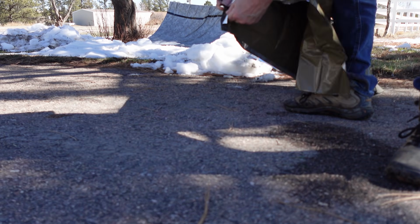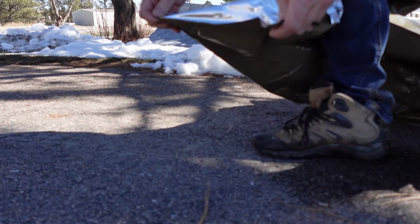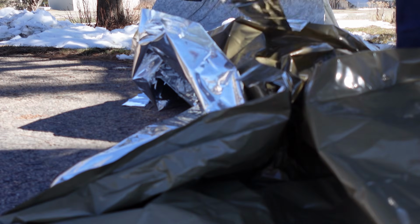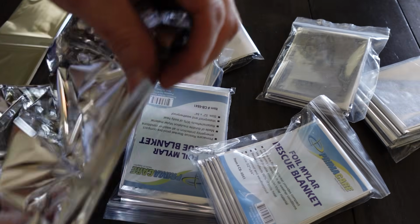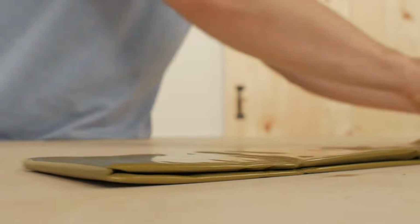This one is waterproof, windproof, tear resistant. It's 58 inches by 98 inches and it weighs 3.2 ounces. So while the cheaper solar blankets do serve their purpose, you'll want something that's a little bit heavier duty. And this is about $15, but there are some that are even more expensive and more durable. But this is a step up from those little $1 survival blankets.